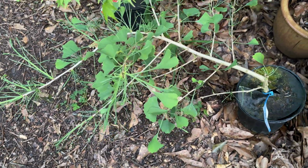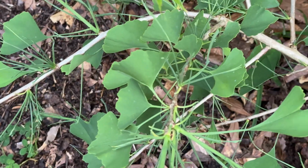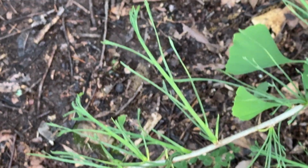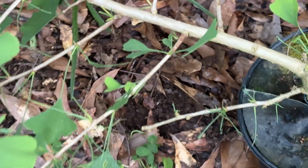And then finally, this one is a weirdo. This one is a ginkgo. The interesting part about this ginkgo is it has 3 different leaf types. It has your regular butterfly looking ginkgo leaf, but then it also has those sort of linear leaves as well. But then it will also have, let me see if I can find one. It's hard to, let me see if I can get my hand there, but it has these tubular leaves as well. So 3 leaf shapes in one, and also it's a weeping tree.